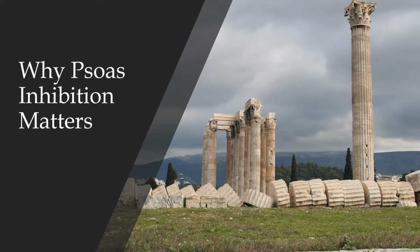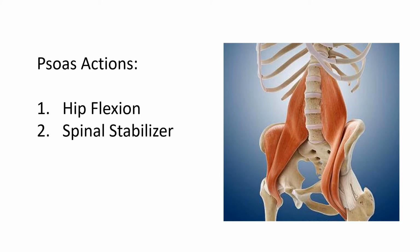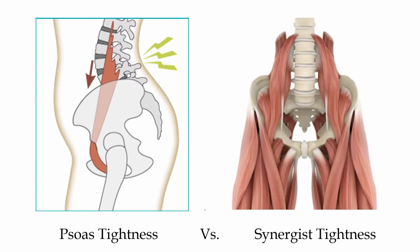So why does psoas muscle inhibition matter so much? The answer lies in the psoas' varied actions. It functions at times, obviously, as a hip flexor, but also as a spinal stabilizer and even a hip joint stabilizer. So consequently, if psoas is suffering from inhibition and has a reduced ability to activate and produce force, you're going to lose some hip flexion, lose some spinal stability, and lose some hip joint stabilization. These are all pretty critical functions.